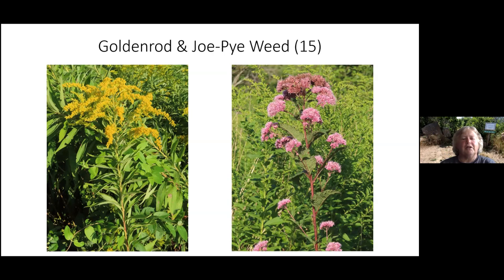And right next to it is Joe Pye weed, another great late summer native plant. Sort of like the boneset, I'm always happy when I see Joe Pye weed because there seems to be less and less of it on the island.